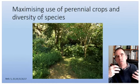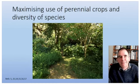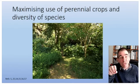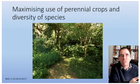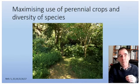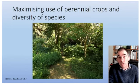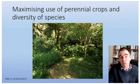But I'm often asked, well, how diverse is a lot of diversity? What is high diversity? It's not that easy to put a figure on, because there isn't a fixed figure that I could say this is high diversity, this isn't. But even in very small forest gardens, I encourage a minimum of 50 different species. In bigger forest gardens, I would say aim high, aim for a couple of hundred different species.